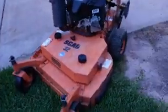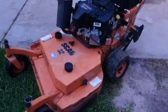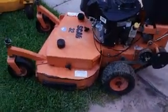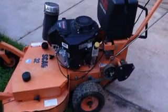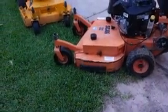But if that one was to go down, I'll put this one here on the trailer and I go. And if it rains a lot, this one here, the deck is lighter, and it still can cut and not leave a lot of ruts in the yard. So it will go. It'll go. Just looking at it.